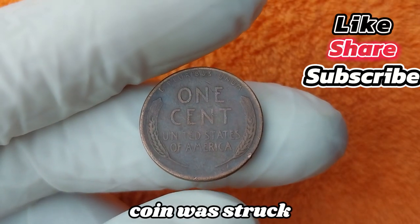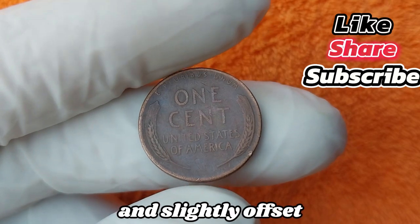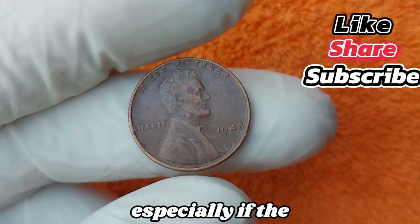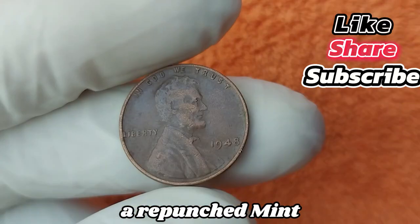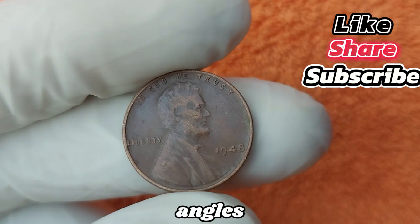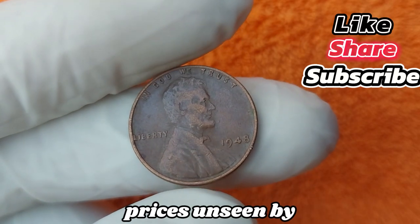Similarly, if a coin was struck with a double die error, where the images or inscriptions are duplicated and slightly offset due to a faulty hubbing process, it could easily sell for hundreds of thousands, especially if the doubling is dramatic and easy to see. Combine this with a repunched mint mark, an error where the letter indicating the mint location was struck more than once at slightly different angles, and you've got an ultra-rare hybrid error coin that could command prices unseen by most of the hobby.